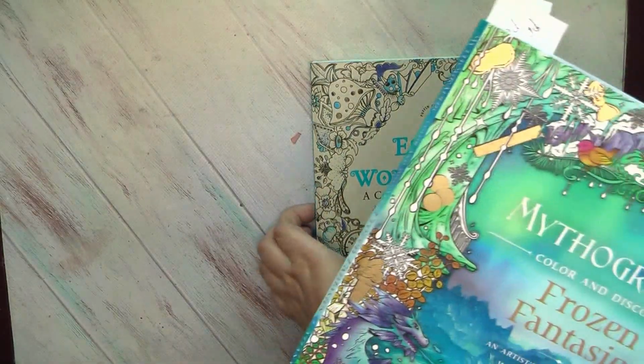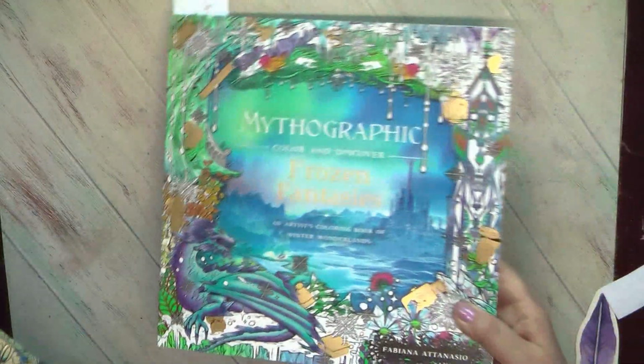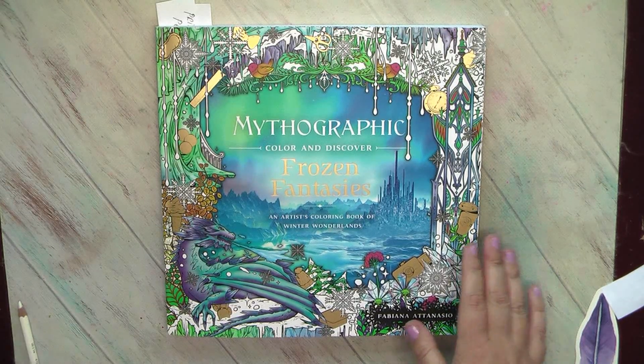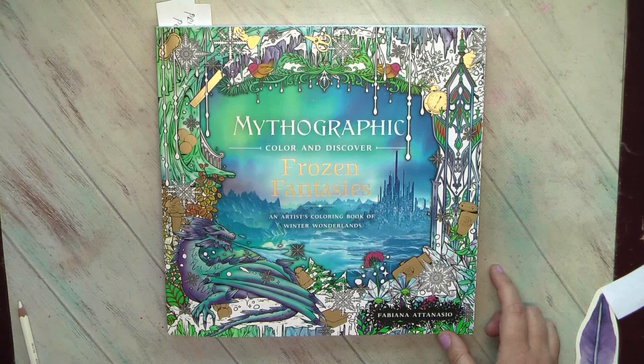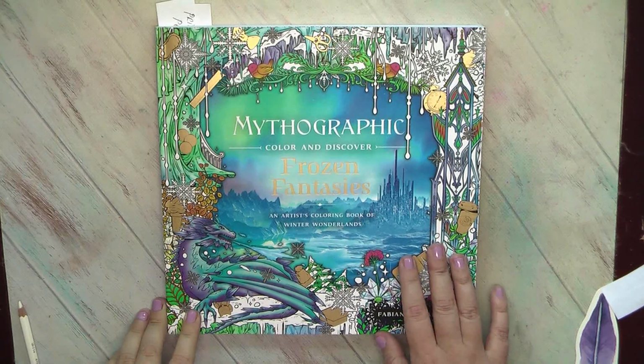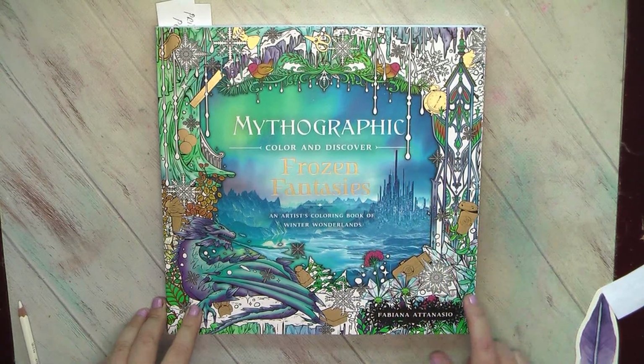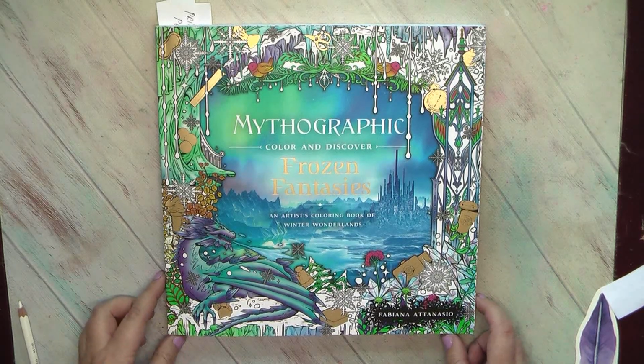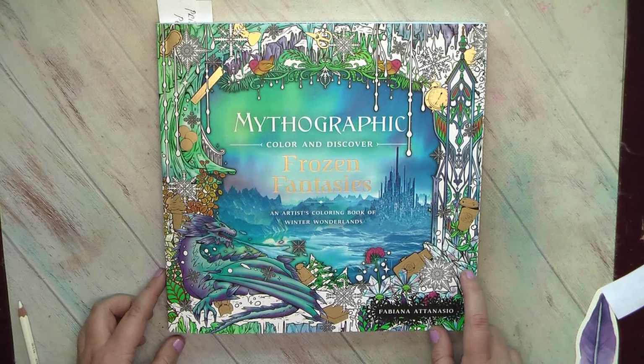In the beginning of the year, I made myself several promises, and one of them was to start each month at least one or, better, a couple of untouched books. So in January, I finally started to color in my first mythographic book. It's also my first book by Fabiana Attanasio. I totally fell in love with her style in these books.